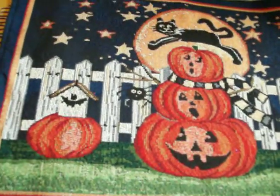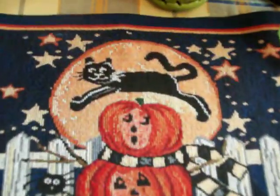And then I found this fabric placemat with these jack-o'-lanterns and this black cat. And it has this pumpkin here with this birdhouse with a bat on it. And then it has the white fencing and the stars. And then it has a black cat here in the corner with a scarf and a witch's hat.